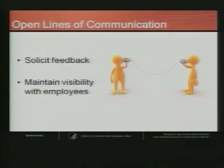So there's often a lot of talk about having open lines of communication, but how do you really create open lines of communication between the compliance officer and the employees of an organization? That's a tough question, and it really depends. It really takes a lot of different intangible variables to create those open lines of communication.